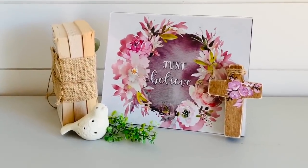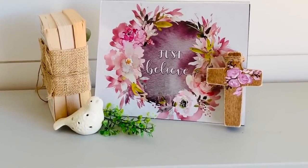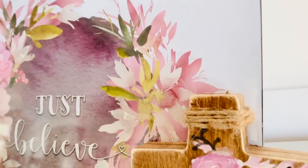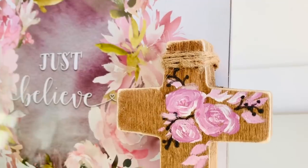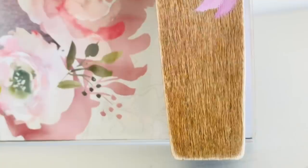I think this is so super sweet, and I know I'm not the best painter, but I think it really does look cute. And these roses, because they're messy by nature, that's just a good excuse where it makes you look like you're a really good painter. But anyway, I love how this turned out.